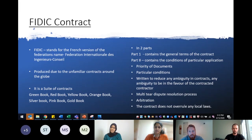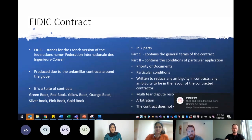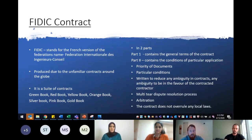And there's the orange book, which was the first design and build contract released by FIDIC. It's intended for use for turnkey contracts, where the employer's requirements usually include provision of a fully equipped facility ready for operation at the turn of a key, so including furniture, everything is included in that. There's a silver book, which is also for turnkey projects, which places significant risks on the contractor. It's generally used for power plants, factories and infrastructure projects, development sort of thing.